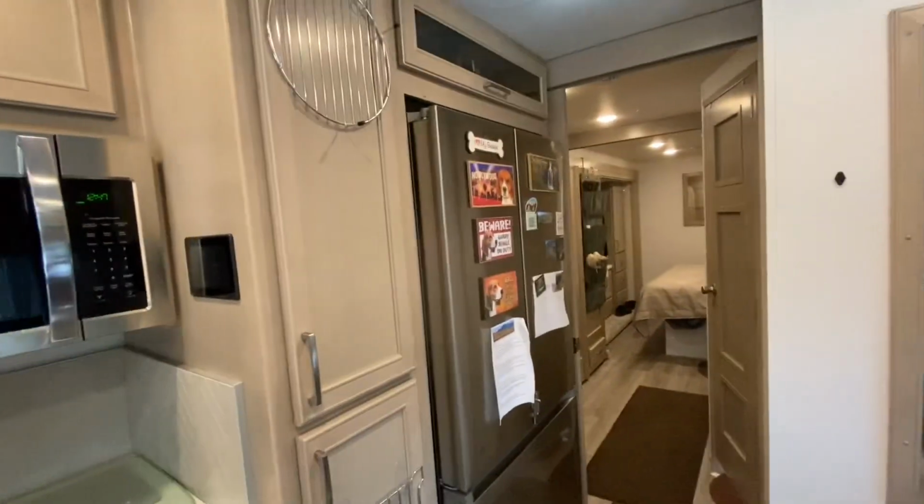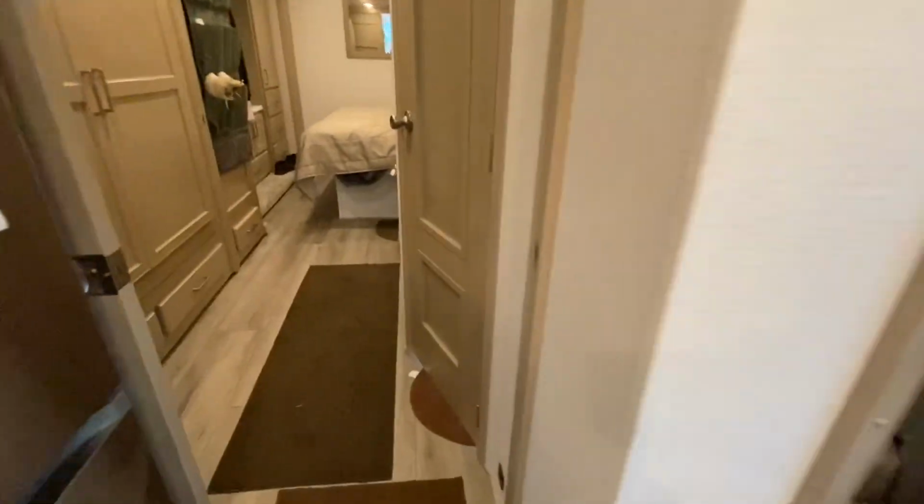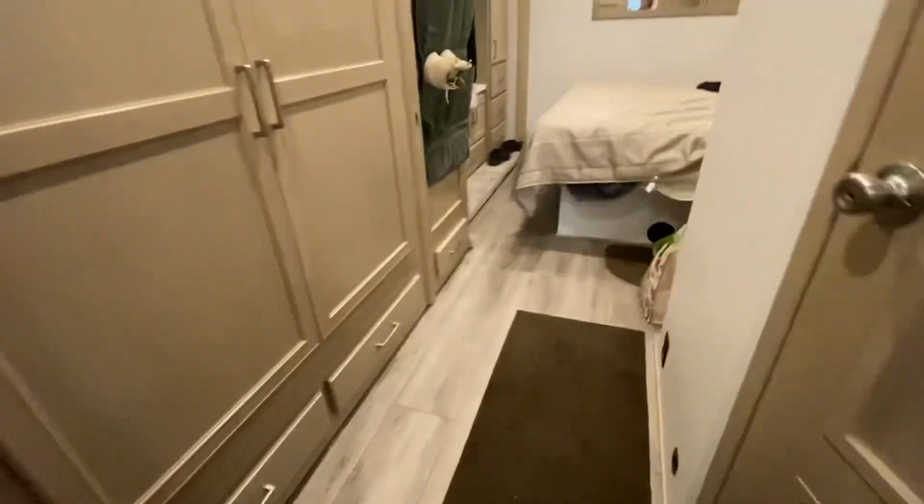And as you move to the back, we now have the master bedroom. And if you stop right there in these doors here, this is the bunkhouse to your left. This is the bunkhouse we use for storage, but people can sleep in there. Yes, two kids under 15 can easily sleep in there.